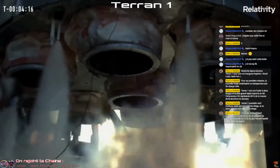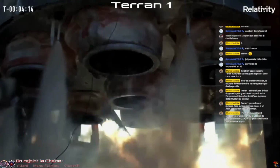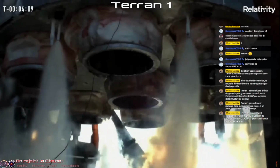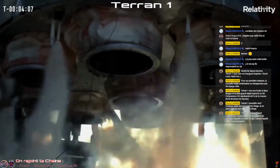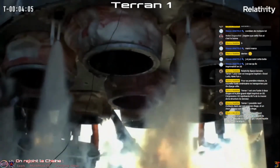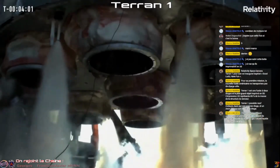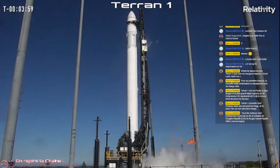GLHF again is our maiden launch. So a nominal flight would have Terran 1 reach orbit today, but our main goal is to learn as much as we can about this vehicle and demonstrate the product concept. A major milestone would be for us to reach max Q today, the point of maximum dynamic pressure.